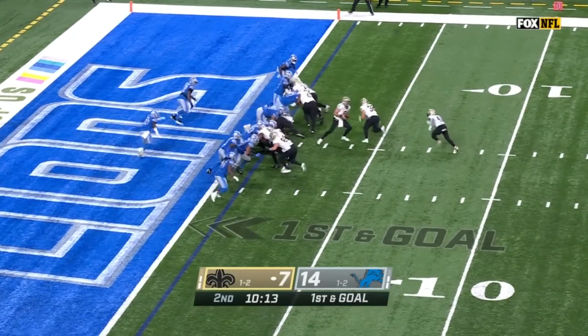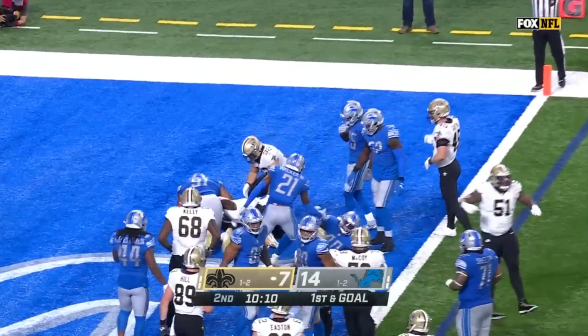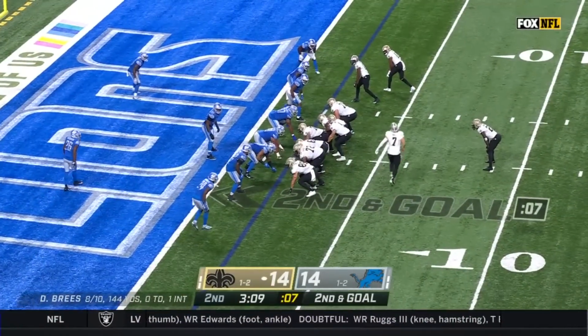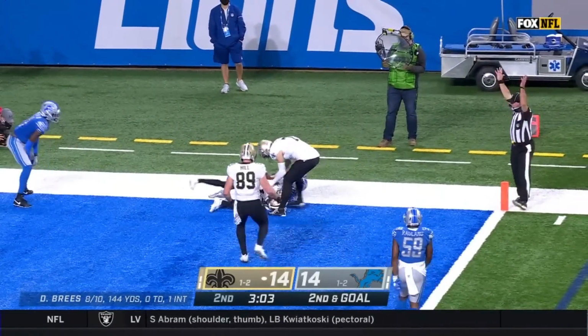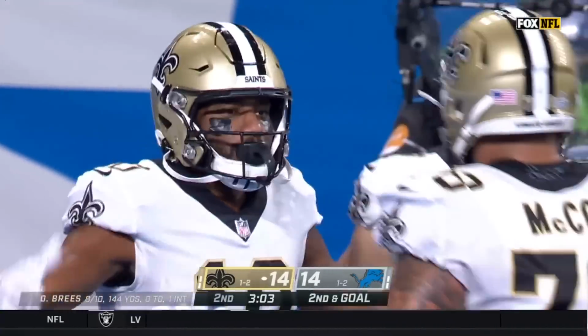Luetti, the shot. First and goal from the 1. It is Kamara who takes it in for his 7th touchdown in 4 games this season. In motion, shifts into the backfield. On 2nd and goal, Breeze to the end zone. And the catch is made for a Saints touchdown. 3 consecutive drives.